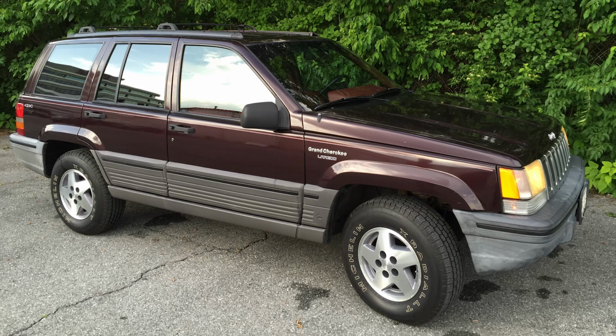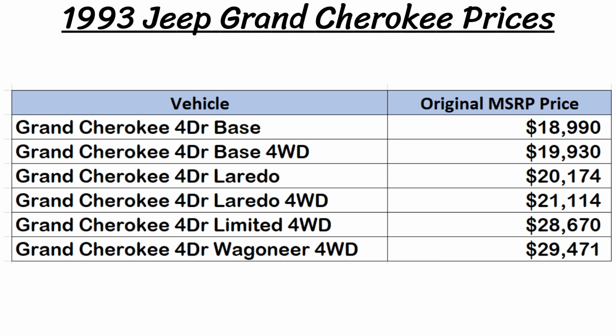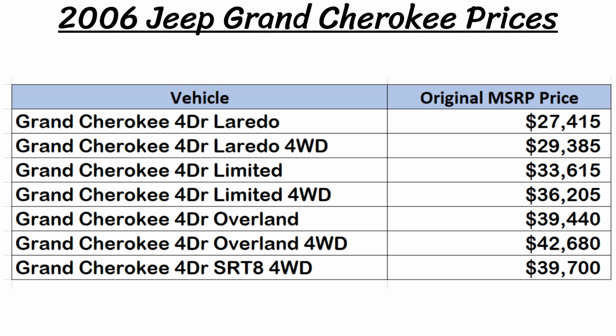To give some comparison, let's look at some older prices first of the Jeep Grand Cherokee. The first model year in 1993 saw the base model cost just $18,990, and the top model was the Wagoneer 4-wheel drive at just under 30 grand. Moving to 2006, the base model was the Laredo, starting at $27,415, while the Overland 4-wheel drive was the most expensive at around $43,000. I chose these years just to show the growth of the price over time that the Cherokee has been around.